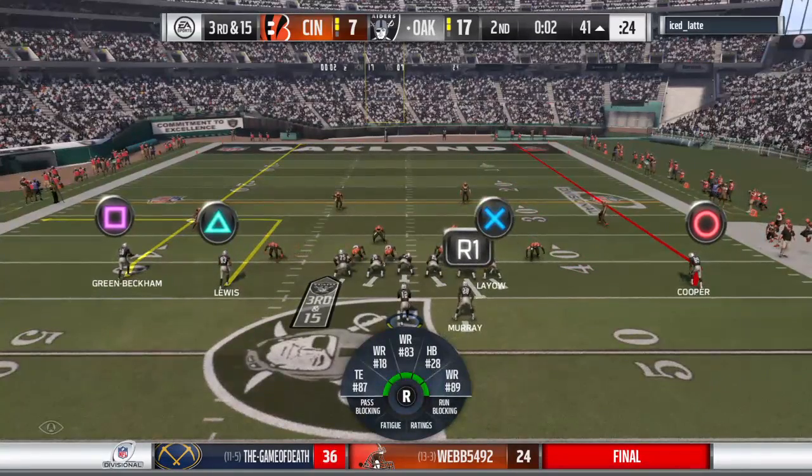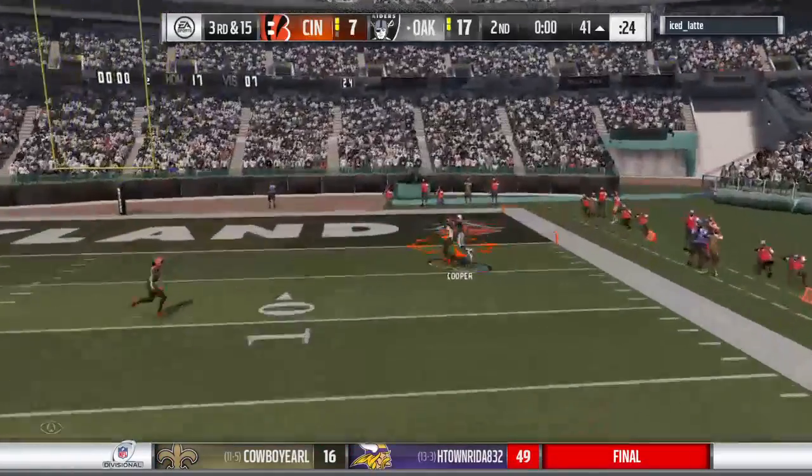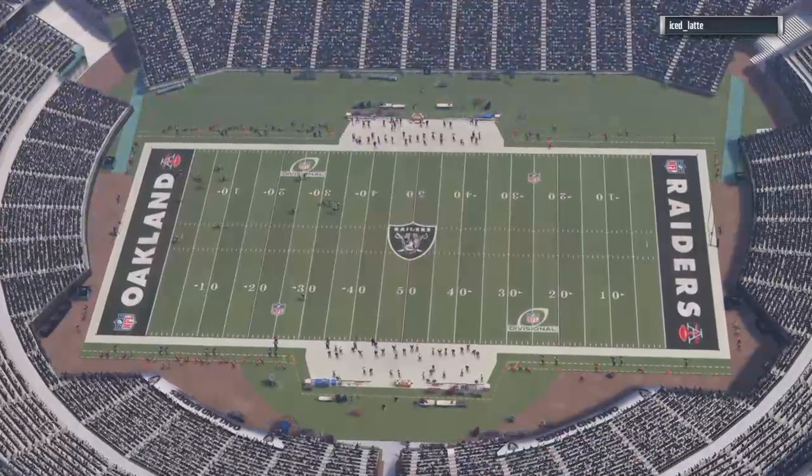Defense really showing respect to the deep ball here, playing off the receivers. Now on 3rd and long, they'll look to throw. And he knocks the ball away, and it falls incomplete.